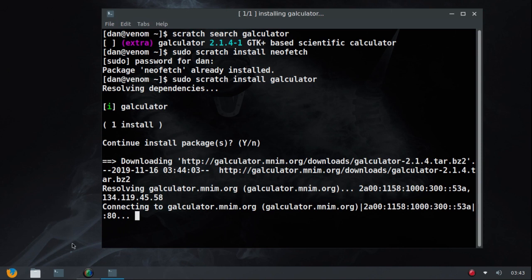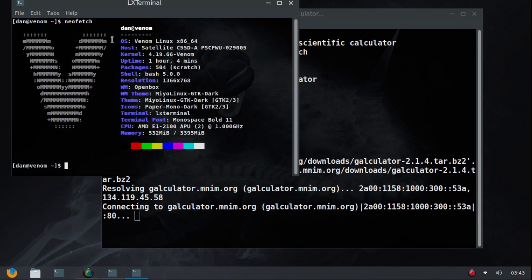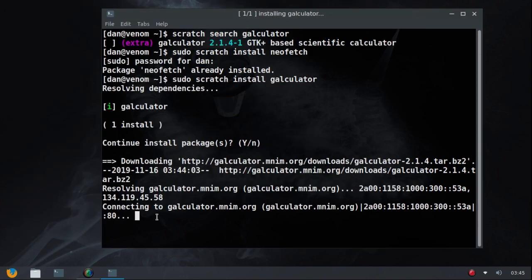While that's running, I'm going to open another terminal. I'll move this up here out of the way so you can still see. I'm going to see what NeoFetch looks like. See, I haven't even done this yet. Oh, there we go. I wonder if that was already pre-installed, because I just don't remember using it. Oh, and I forgot to mention, this is a rolling release. Got 504 packages installed. The shell is bash. Openbox is my window manager. I'm using my own window manager theme, and icons are Paper-Mono-Dark, and right now it's using 532 because we've been doing a lot of work on here. Okay, and this still has not connected.